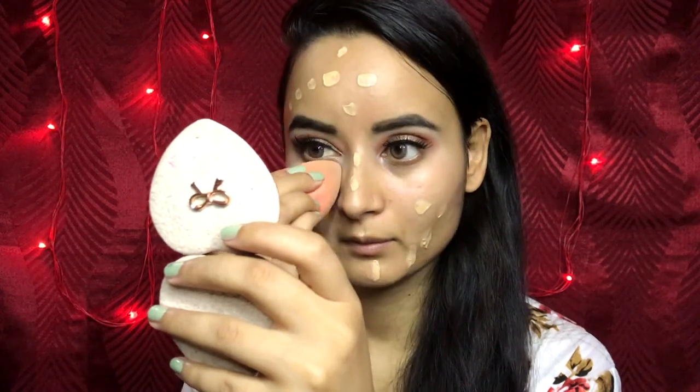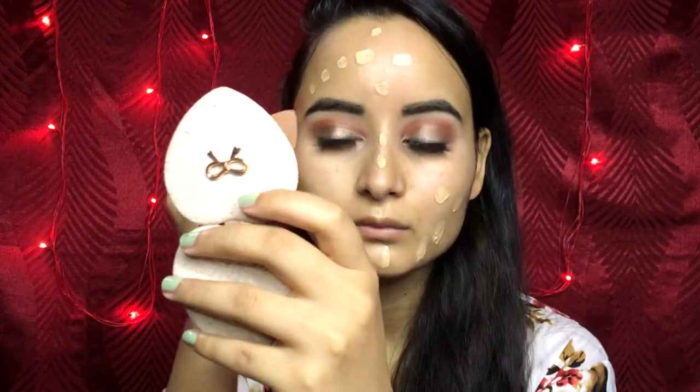For foundation, I'm using a WetnWild in the shade Golden Beige, which matches my neck perfectly. For the application, I'm using a soft 10 beauty blender. You just have to dab it. No more rubbing is required. Make sure you always take a less amount, because beauty blender packs your makeup. The more foundation you take, more cakey it might look.